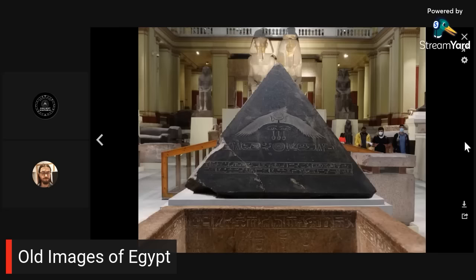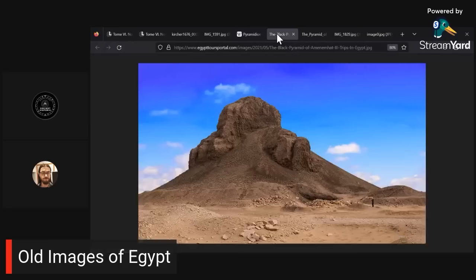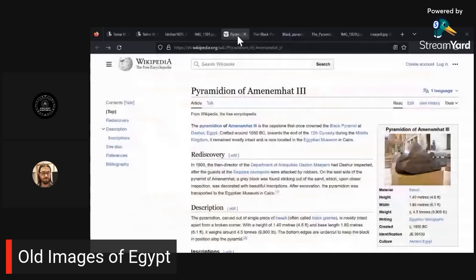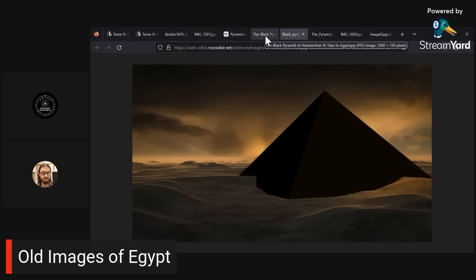So, have you found what you're looking for, or should I just carry on? I found a couple. I found the perfect one. So, just a little artist's impression. If that whole thing was the same stone, this is what we'd be looking at with the capstone. That would have been awesome to see, wouldn't it? And that's all that's left of this thing.